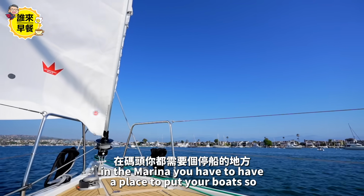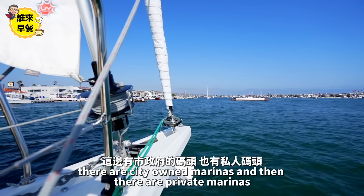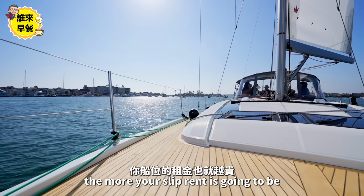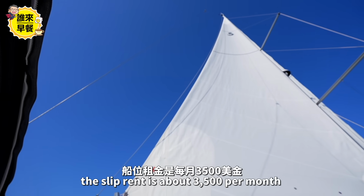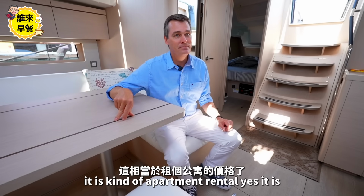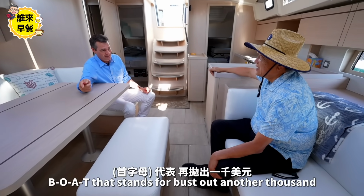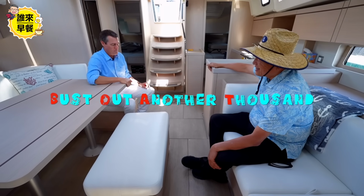In the marina, you have to have a place to put your boat. So you can rent a slip in the marina. There are city-owned marinas, and then there are private marinas. The rent that you pay depends upon how big your boat is. The bigger the boat, the more your slip rent is going to be. For a boat this size in this marina, the slip rent is about $3,500 per month. Per month? Per month, yes. Okay, it's kind of like apartment rental. Yes, it is. Well, you know why they call it a boat? B-O-A-T. That stands for bust out another thousand. Okay. Boat.